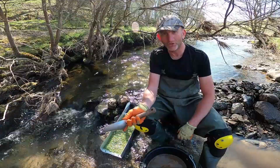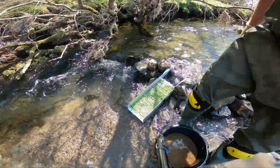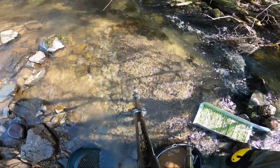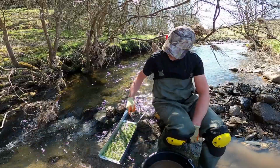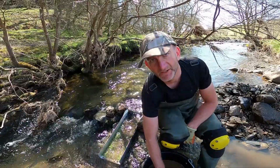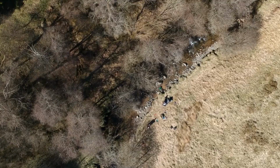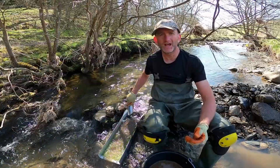I'll just show you as well, I've got quite a big tailings pile building up here. Let's have a look at that. As you can see there, there's the tailings pile. So ideally that'll need to be cleared when we finish working this area. I've also started to notice more of that red hematite kind of material. That's always a good sign.